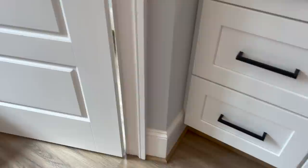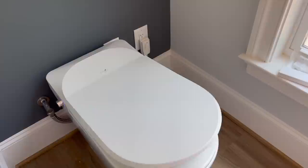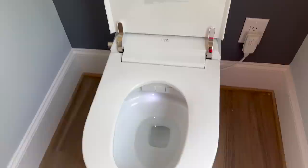I do like that. And this is our toilet room. We did buy our own toilet. You walk in and it comes on by itself. It's actually a bidet, so it cleans you up when you're done using the bathroom. I also did an accent wall color behind here. You could use the button right here to open the second part, and once you walk out, it'll flush.